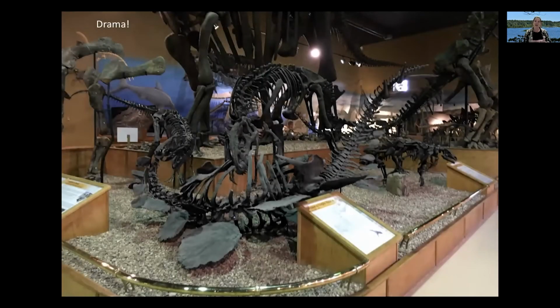Now, one of the nice things about using replica fossils is that it allows scientists to arrange them in ways that they wouldn't dare do if they were dealing with the original fossils themselves. So here we can take a replica and we can set it up in a way that it's showing us action, it's showing us drama. Here we have an Allosaurus preying on, we have a predation event taking place here, predation event in aisle three. We have this Allosaurus. It's knocked over this Stegosaurus, and it's going to eventually consume it, we presume.